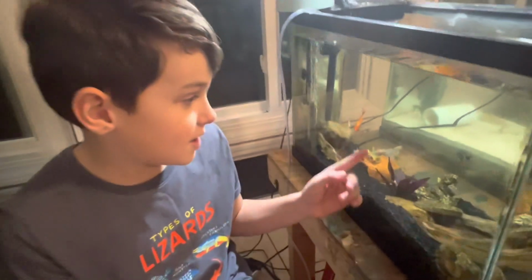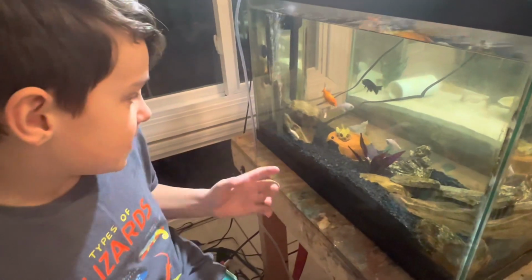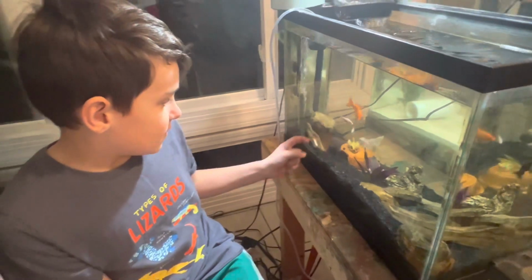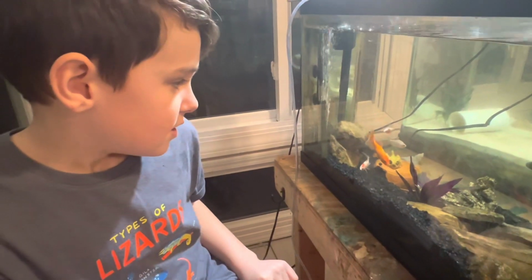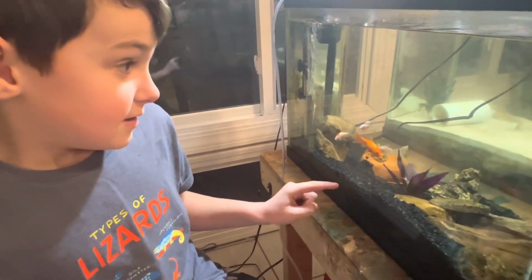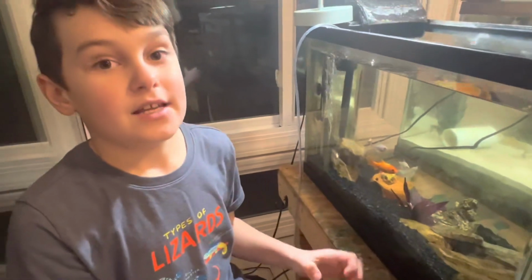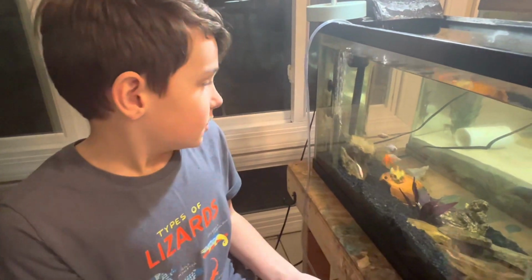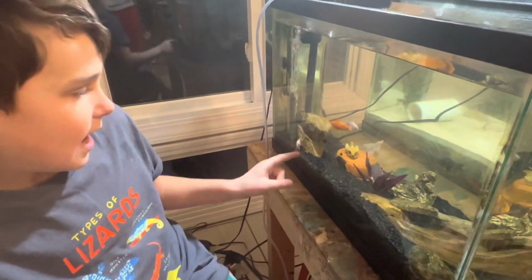So today I bought... The black one here is a Ranchu. Those two tetras are white skirt tetras. Those little ones like right here are Sarasa comets. That big one, to your surprise, is a feeder goldfish. And he got that big. And I also have a catfish in that little hide pot thingy.